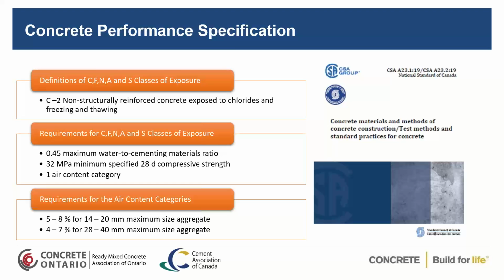So here we are. When we're looking at concrete pavement, we're a class C2 exposure: non-structurally reinforced concrete exposed to chlorides and freezing and thawing. When you go to CSA, you can look at, for that exposure class, what is the maximum water cement ratio that should be provided? What is the minimum strength specified? And it specifies 32 MPa.